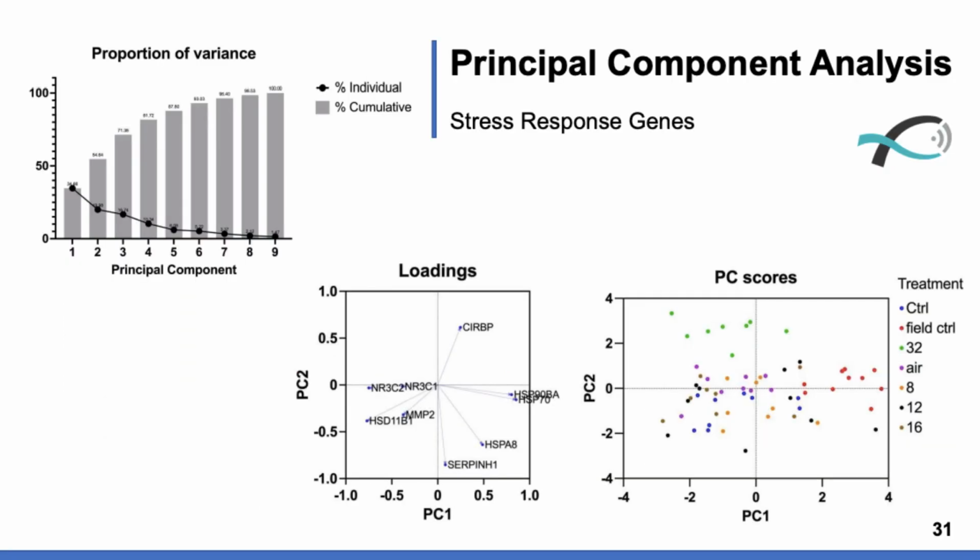We did a principal component analysis, and this takes a bit of explanation. Principal component analysis looks at the variability that you can have in the data. And principal component one is the component that has the highest variance.